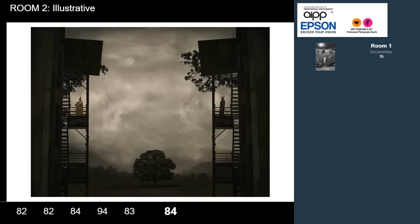Thanks for that. Judges, I think we'll end the discussion there, and it sits on a majority 84 at the moment. You can all rescore. Thanks, judges. You've moved it up to a silver distinction at 87. Good discussion there. We'll accept that score and have the next print, please.